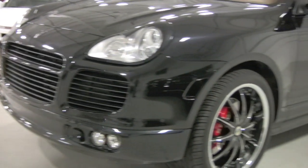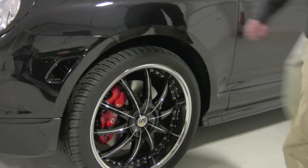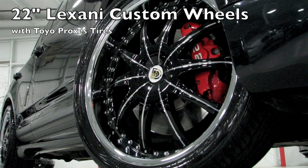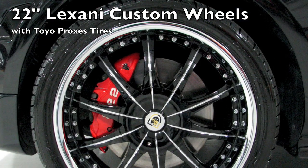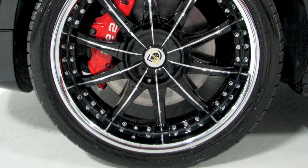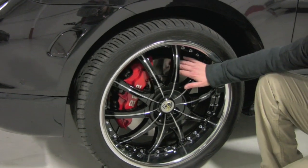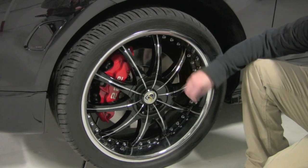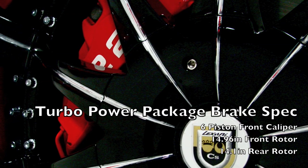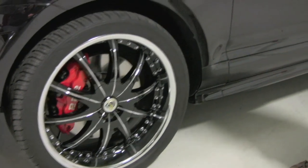The car is really spectacular. Nothing really else to talk about. Let's come around here again. You got the tinted cornering lenses, but they have on here a 285/35R22 with a set of Toyo Proxes tires on here, which are almost brand new. I would probably say better than 95% of the tread on there. As part of the turbo package, you get a huge set of, I think these are like 14.5-inch rotors, and you can see the red caliper that's indicative of the turbo as well, but nice big wheel.